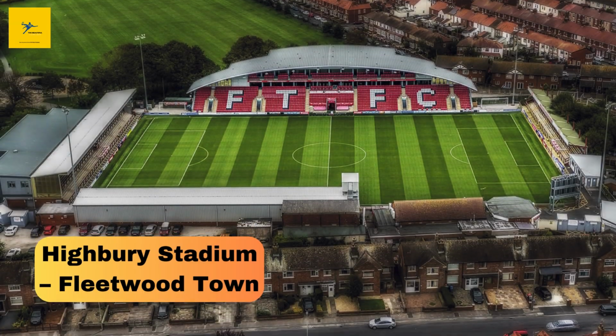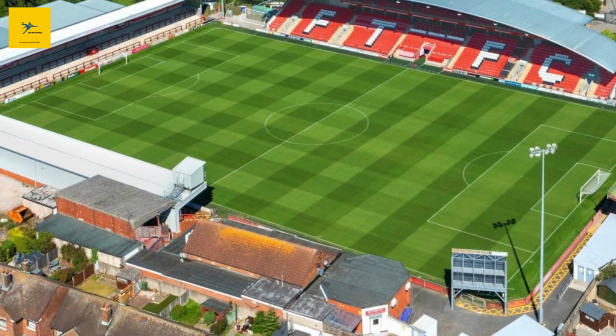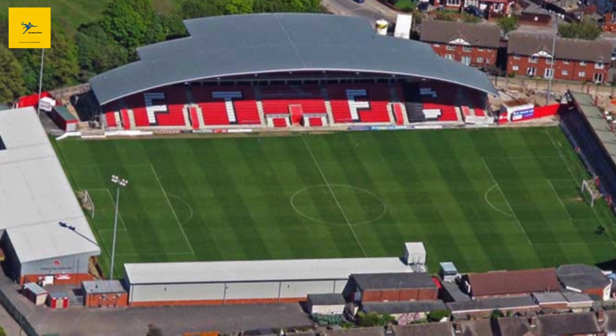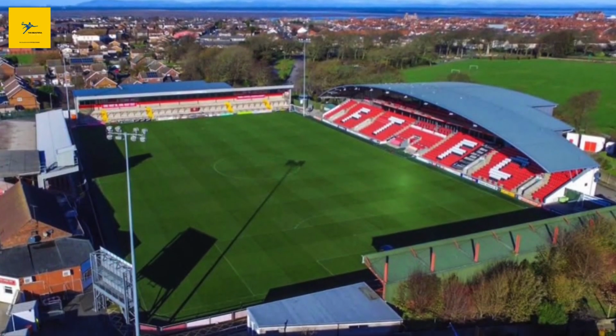13. Highbury Stadium. This is a small ground in a small seaside town, but instead of coastal charm, you get dated housing, quiet streets, and a strange emptiness. Fleetwood's Highbury sits in a sleepy part of Lancashire. There's little buzz, few pubs, and barely any energy. It feels like a training ground that accidentally became a stadium. Even the locals seem half surprised football happens here.